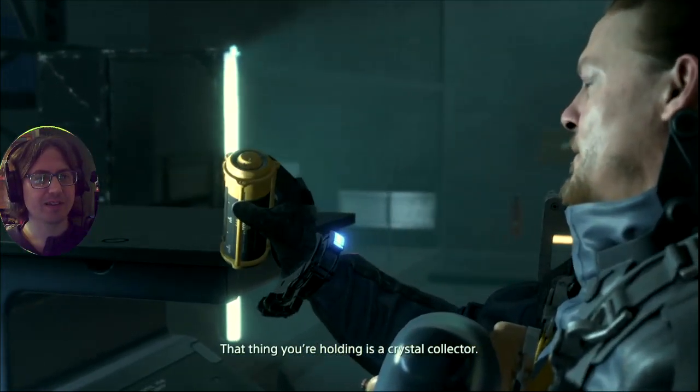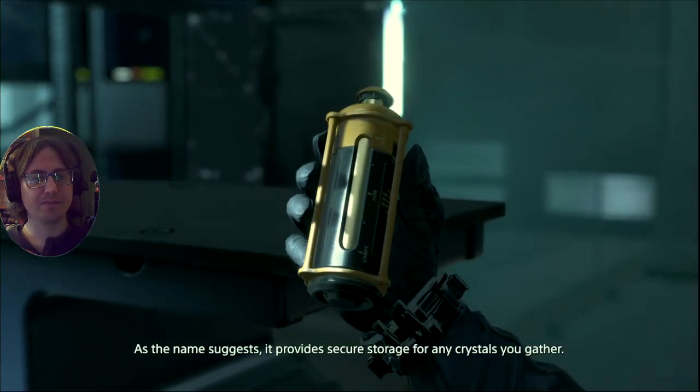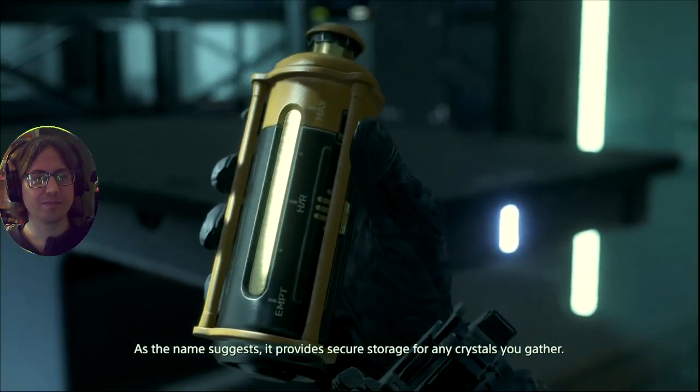Is a crystal collector. As the name suggests, it provides secure storage for any crystals you gather.